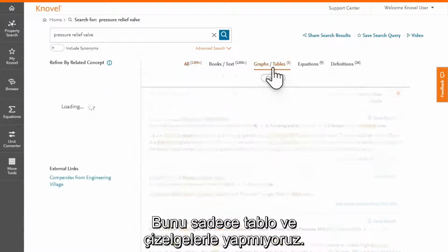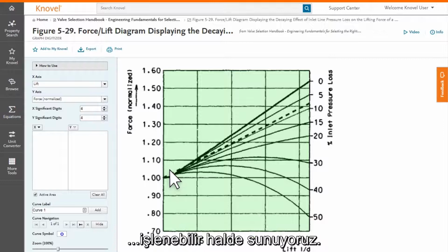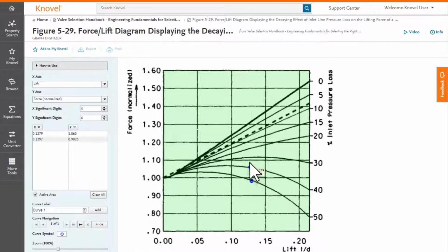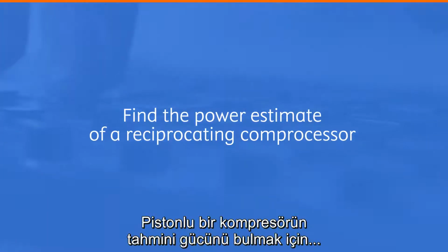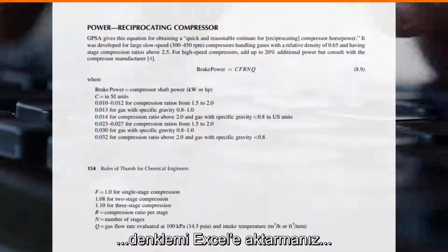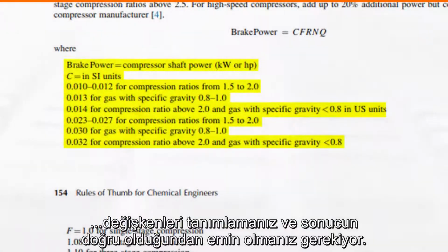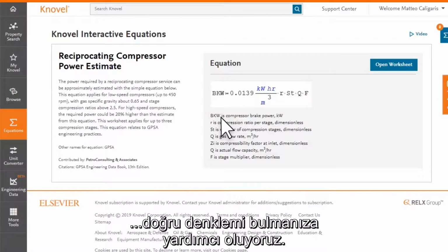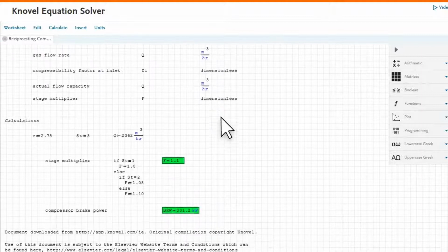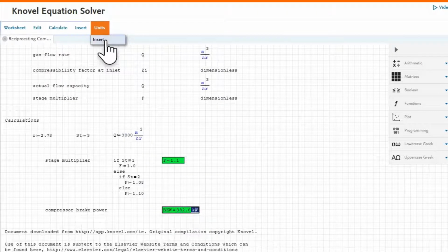Not just with tables and charts, we also make graphical information both discoverable and actionable, as well as equations. To find the power estimate of a reciprocating compressor, you would have to transfer the equation into Excel, define the variables, and make sure it's correct. With Knovel, we help you find the right equation and get to the answer right away.